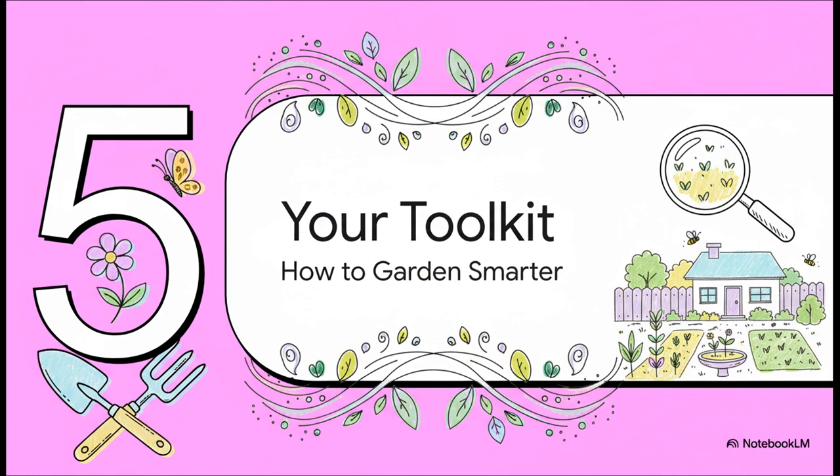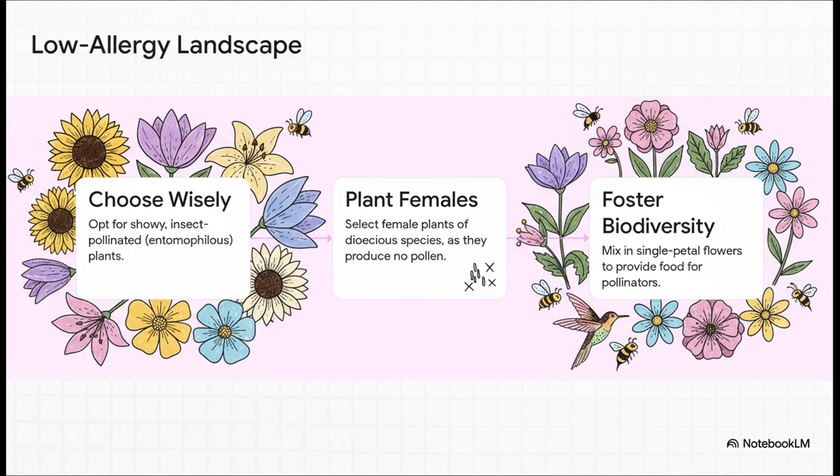But don't despair. Let's bring this all the way back home, back to your own backyard, and talk about what you can actually do. Let's build your toolkit for gardening smarter. It really comes down to 3 simple steps. First, choose those beautiful, showy, insect-pollinated flowers we talked about. Second, when you can, use that gardener's hack and plant female-only varieties to get 0 pollen. And third, and this is a big one, find a balance. If you love those pollen-free double flowers, that's awesome. Just make sure to mix in some simple single flowers nearby to make sure the bees have something to eat.